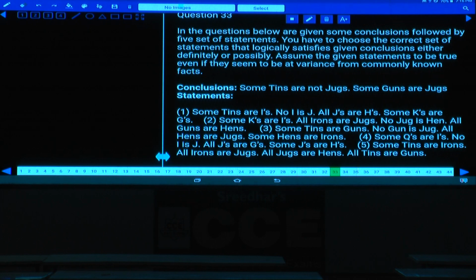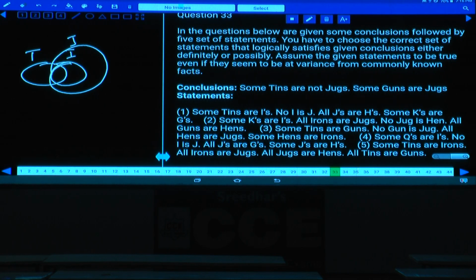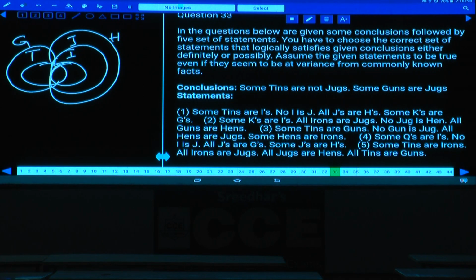Now let us go with the diagram. Okay, for your confirmation. Some tins are irons. Next one, all irons are jugs. Some tins are irons and all irons are jugs. All jugs are hens. And next one, all tins are guns. Now this is the statement we have.